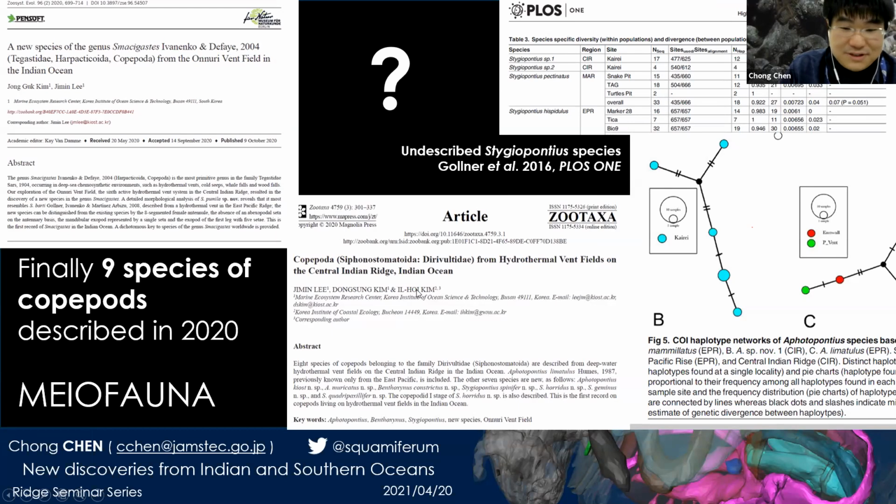And only in 2020, finally, 9 species of copepods were described from hydrothermal vents in the Indian Ocean, mostly in Onuri, but also in Solitaire, by Korean groups. And the only issue with these is they do not include barcoding data, so we actually don't know whether the species they described are maybe the same as the ones the Vine found or not. So that's a problem we need to solve in the future, but at least the meiofauna is starting to move forward.